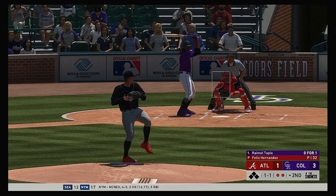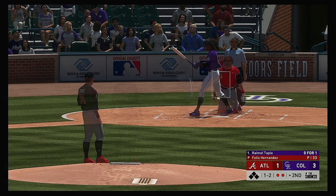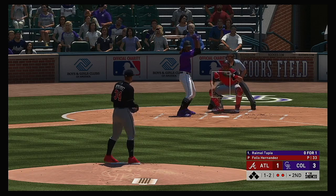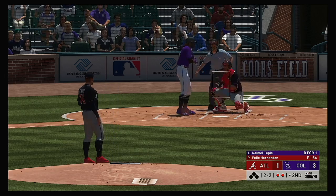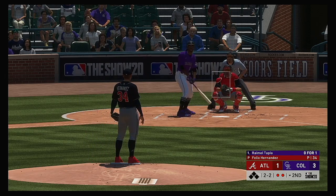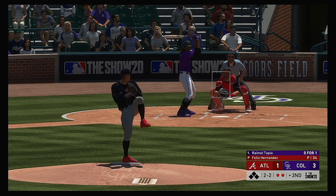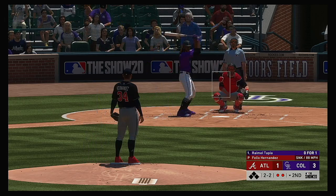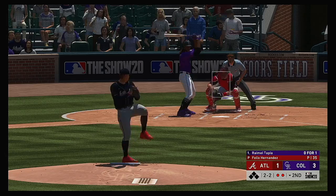To the plate now, Raimel Tapia. To 1-2 now. Hernandez is ready. Here's the pitch. And it's to 2-2 now with the bases empty and two gone here in the inning. Good swing on a tough pitch, and he'll stick around to see another one. Bases are empty here with two men out.